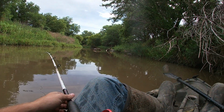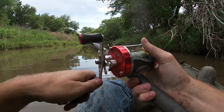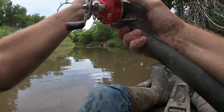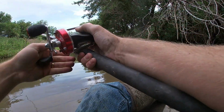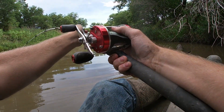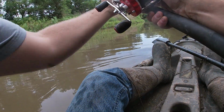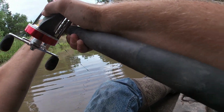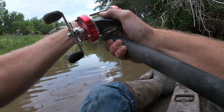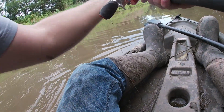Again, something's on him again. Same thing, just kind of sitting with him. Could be a gar, could be a flathead. Feels like a fish. I know there's a lot of snags here on the other side of me, so this is going to be a chore to try and keep him out of that. Oh, man. Whatever he is, large. It's got to be a flathead.